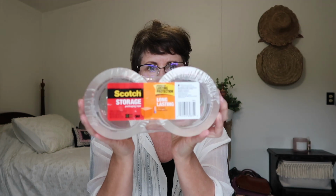Okay, so the first thing is some wreath, okay, it came in a big envelope. And the first thing that is in here is this. So this is Scotch storage packaging tape. I use this to tape up my boxes that I get from the USPS. And I purchased this immediately when I started doing my Poshmark business.